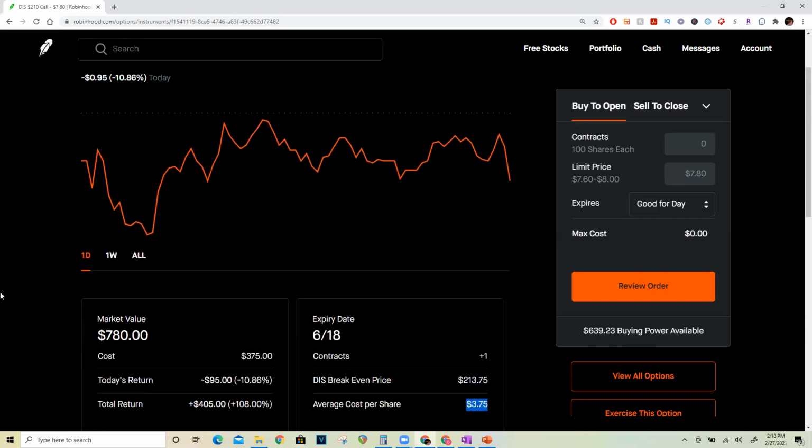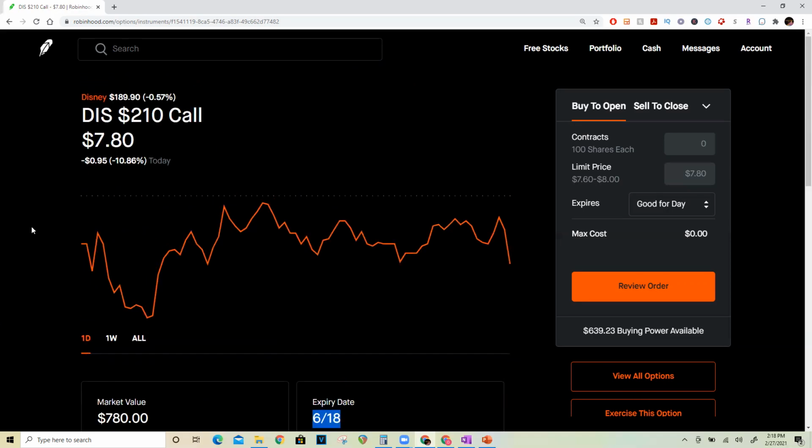But thing is, when you have calls that expire so far out, and you are bullish on the stock, I do think Disney can be 200 or 210 plus by June. So that's why I still want some exposure to it, but I'm minimizing my risk by taking some profits and recovering full initial investment. Okay, so those are the 4 strategies that I wanted to share with you guys.